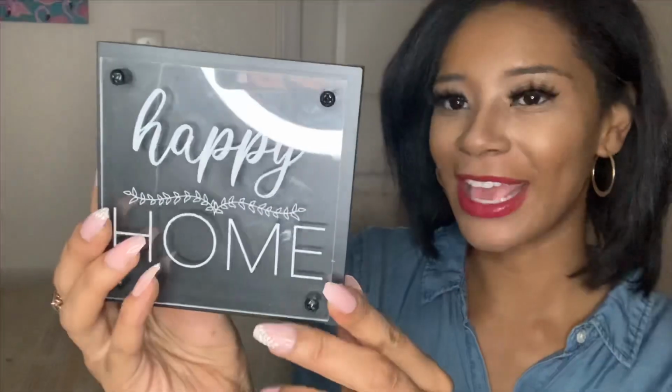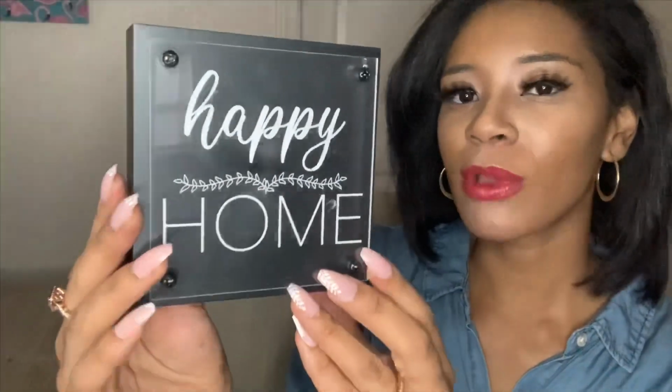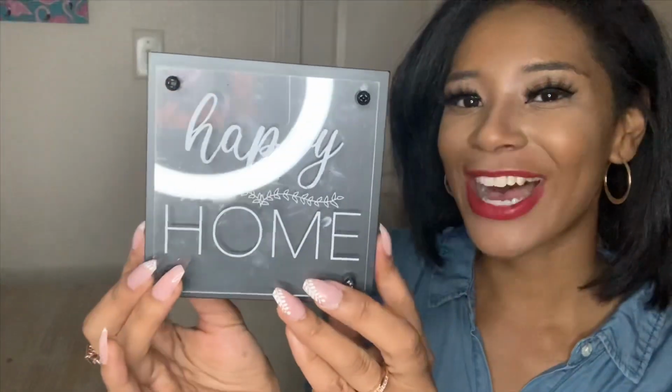Okay, so the first thing I want to start off with is this cute little decor. It says Happy Home on it. I absolutely thought this was so cute. Very quickly, I just want to share with you what the back looks like in case you're wondering. And it's very simple, but I really, really like the style of it. I have a black and white thing going on in my kitchen, or I'm starting to have a black and white thing going on in my kitchen. So I wanted to go ahead and add this to my kitchen.